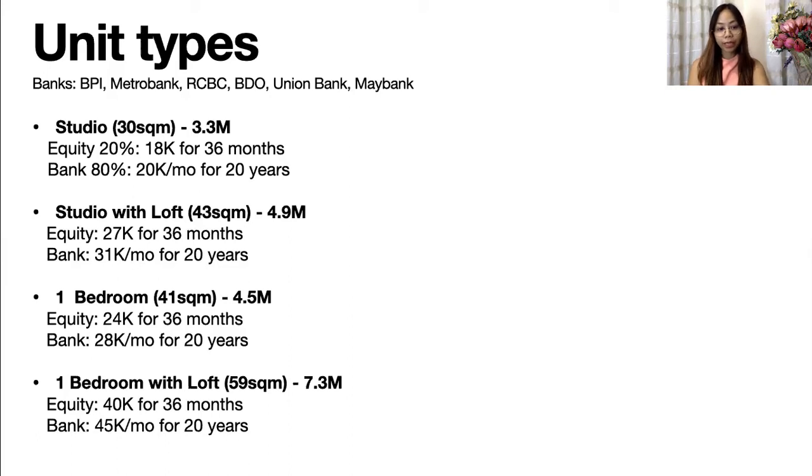It's at 4.9. Equity is 27,000 for 36 months. Bank is 31,000 for 20 years. 1 bedroom is 41 square meters at 4.5. Equity is 24,000 for 36 months. Bank is 28,000 per month for 20 years. 1 bedroom with loft is 59 square meters. It's at 7.3 million. Equity is 40,000 for 36 months, and bank is 45,000 for 20 years.